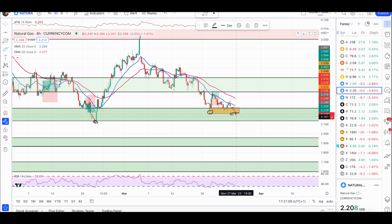If that happens, price can pull back and then fall to the lowest level of this support area, which is 2.317. From here, I will look for other conditions. I will keep you guys updated, so don't get confused here.